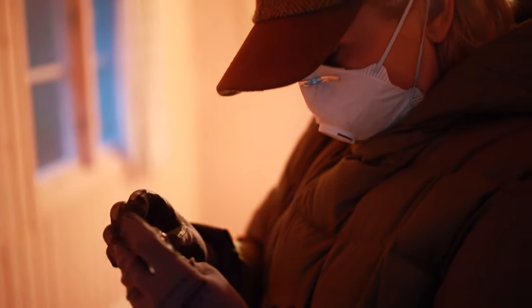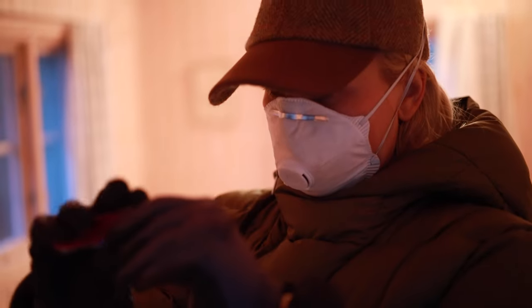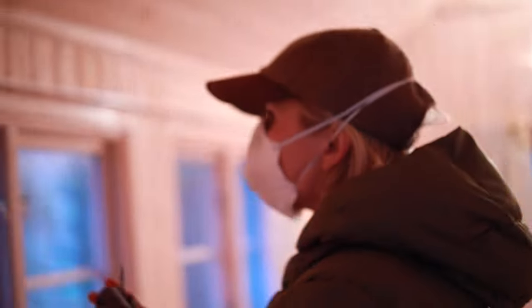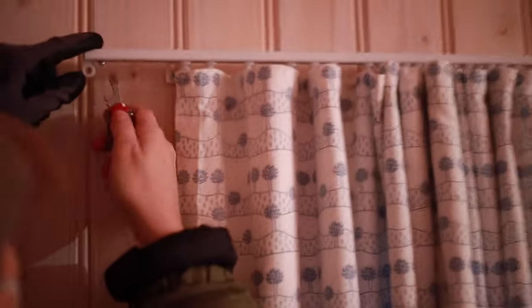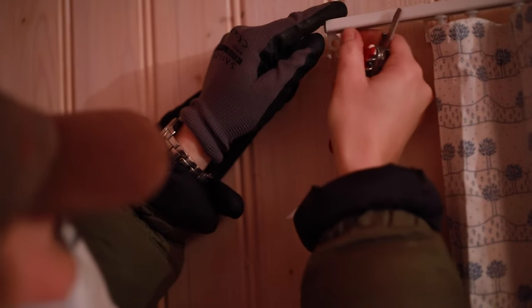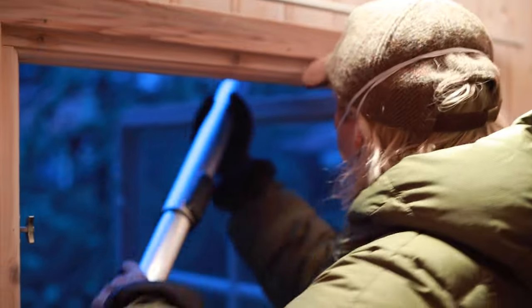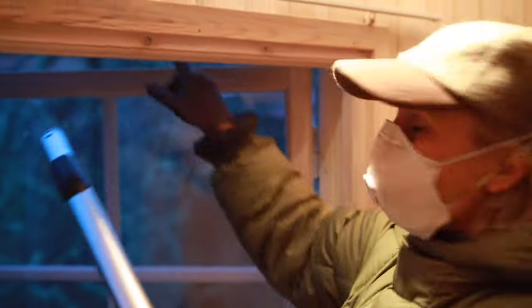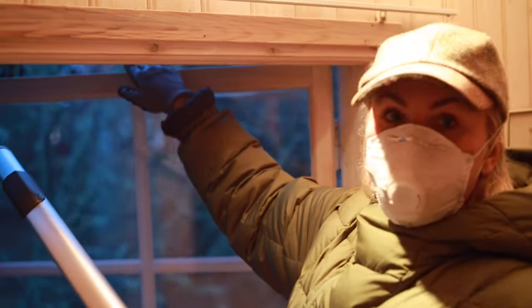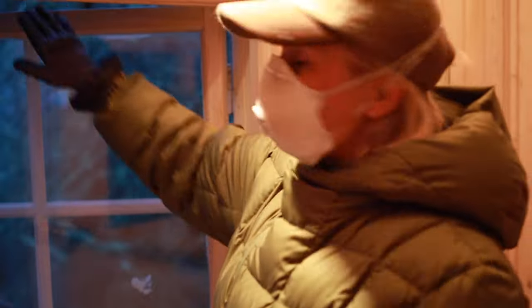You got your mask on now? Yep. I wish I was gonna use this, but it's not. Where's my tool that I need? It's so hard to reach them up here. Are you vacuuming the walls though? I am going to. Now I'm doing windows and all the frames, and now the walls and last the floors.